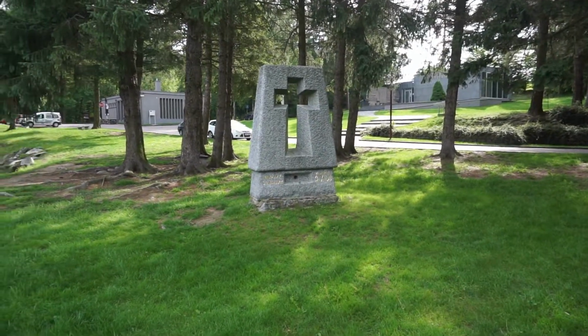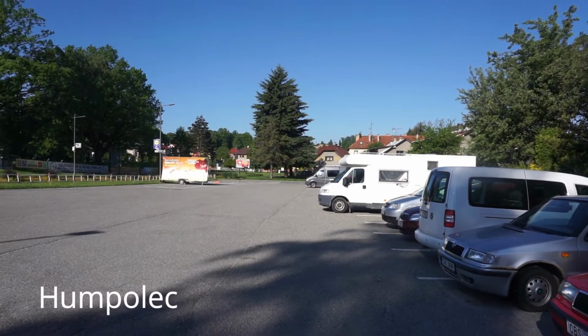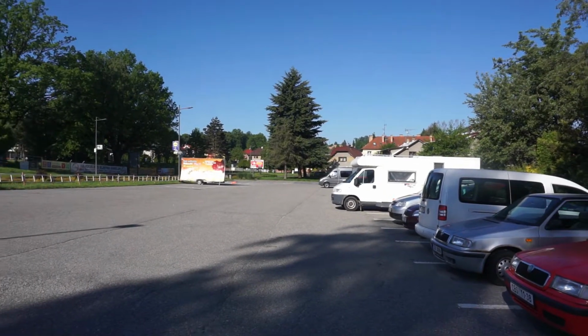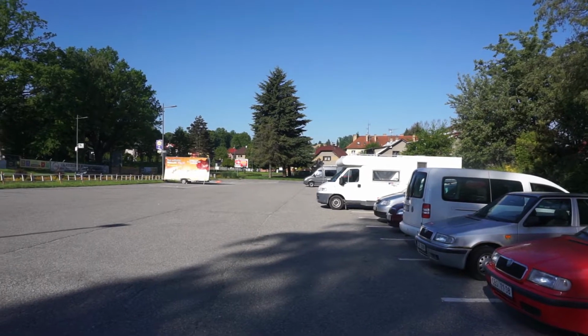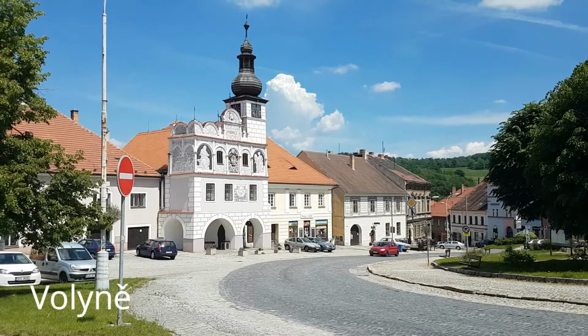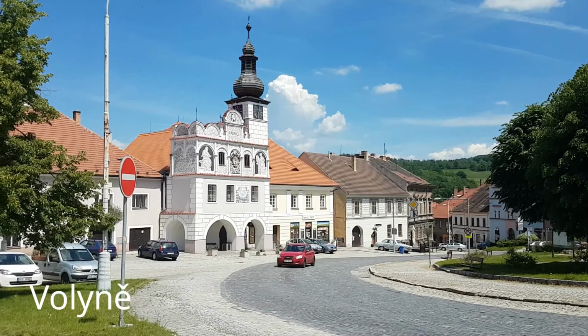From Ležáky, I travelled to Humpolec, where I spent the night. There's a car park next to the road, and in the morning I saw that I was not the only campervanner there. I then travelled westwards, stopping at the remarkable village of Volny, home to 3,000 people, with a protected historical centre.